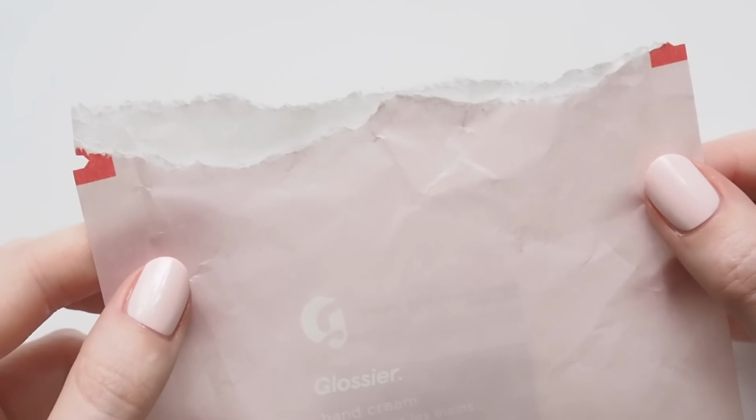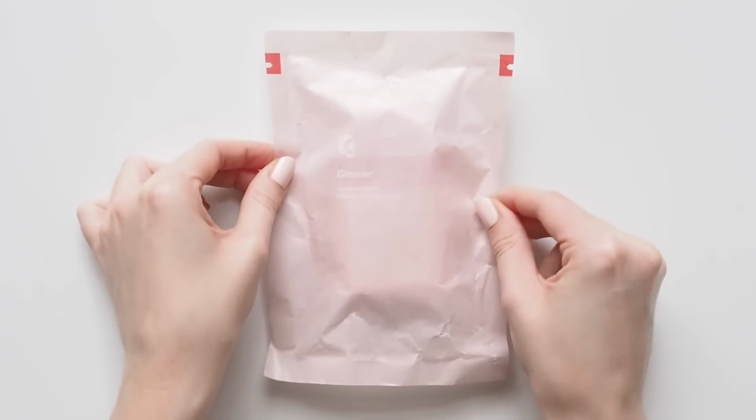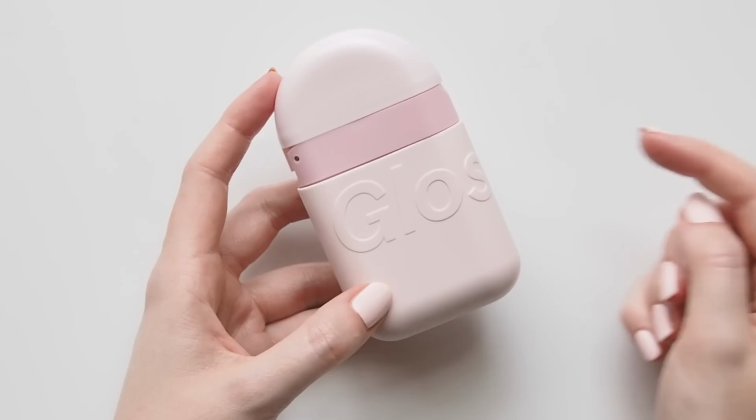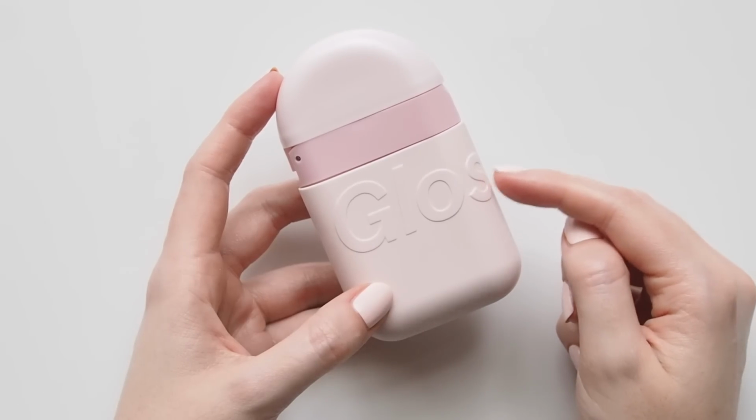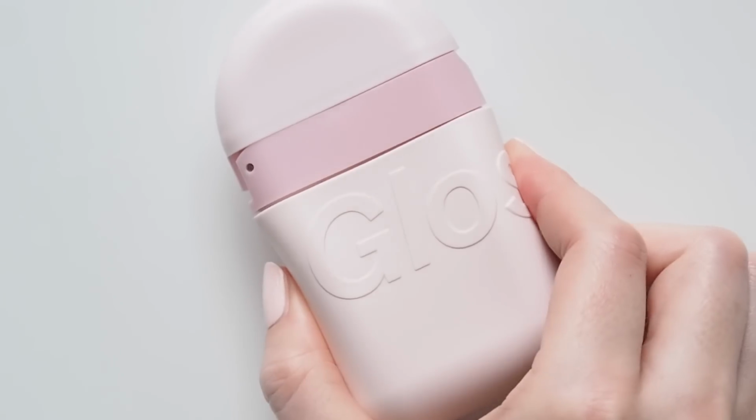They said they wanted it to be fun, like opening up a bag of candy, but this is a far better option than the old Glossier Play candy wrappers. The body of the hand cream packaging, the pod, is recyclable, which is great, but the cap isn't, so you're going to have to take this off before it can go in your recycling bin.